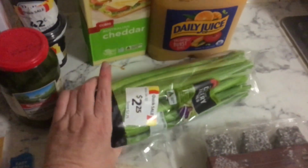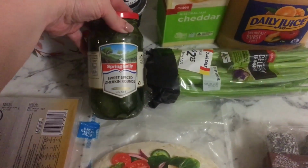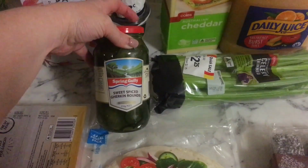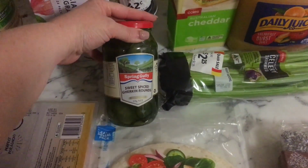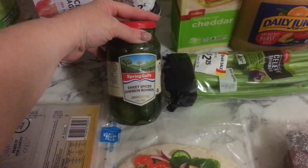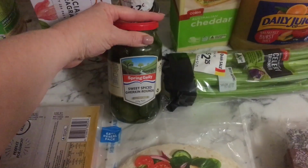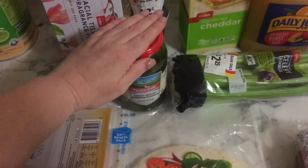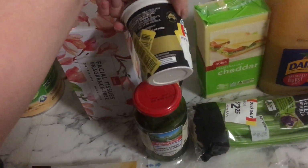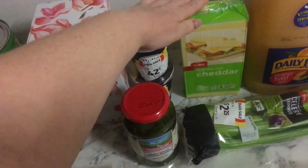Got some celery because it was marked down. Got some gherkin rounds. Finally, it's been weeks and weeks, haven't had any, and these are on special too for $3.95. So I will go back to Coles before Wednesday, before the week changes over, and get a couple more to put in the cupboard because they're normally $5 for a jar. We needed some tissues. Just don't even ask me about that.